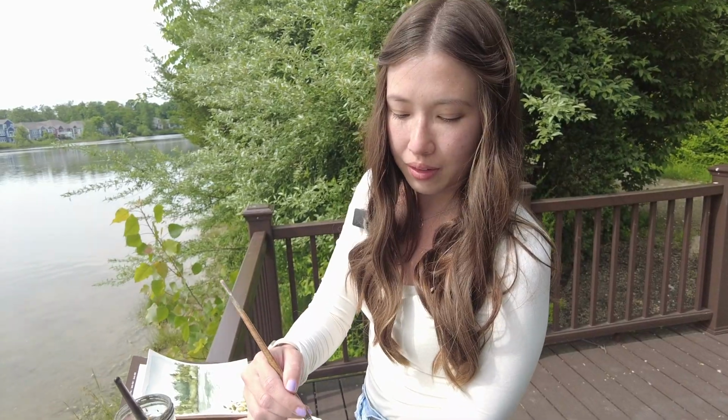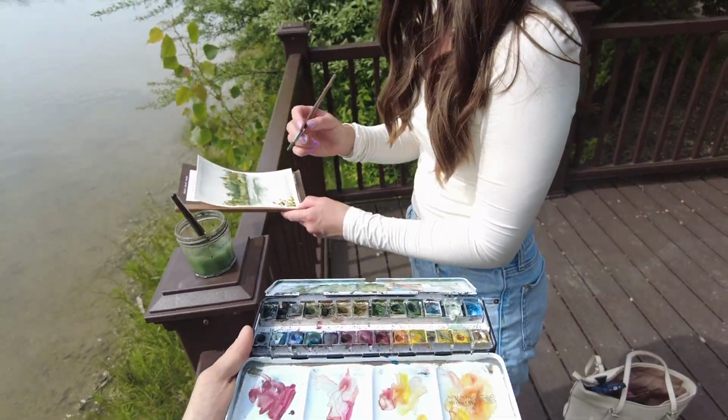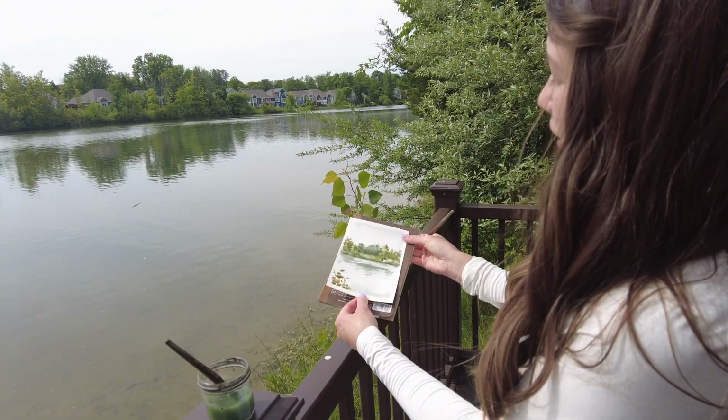Thanks for holding my palette. My butt went numb. That's how it looks so far.